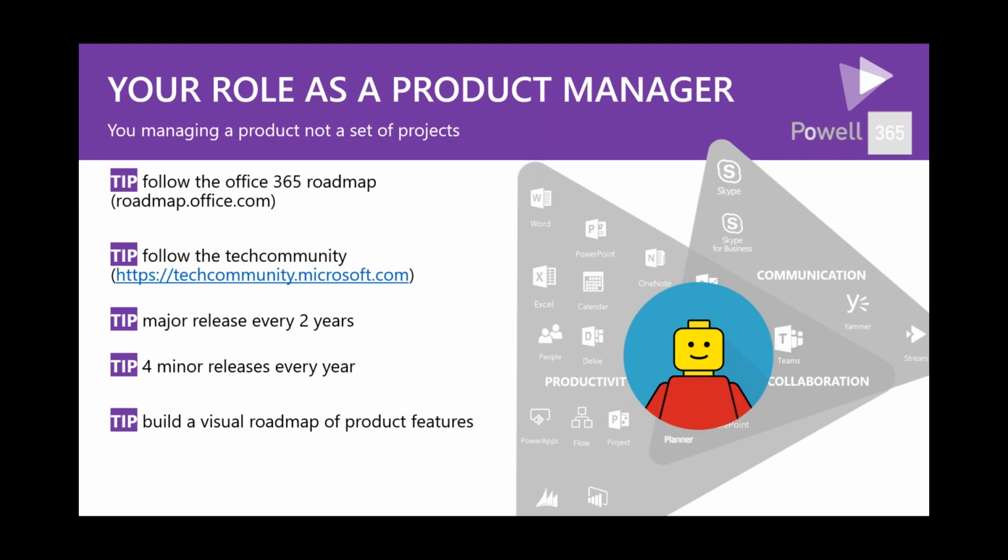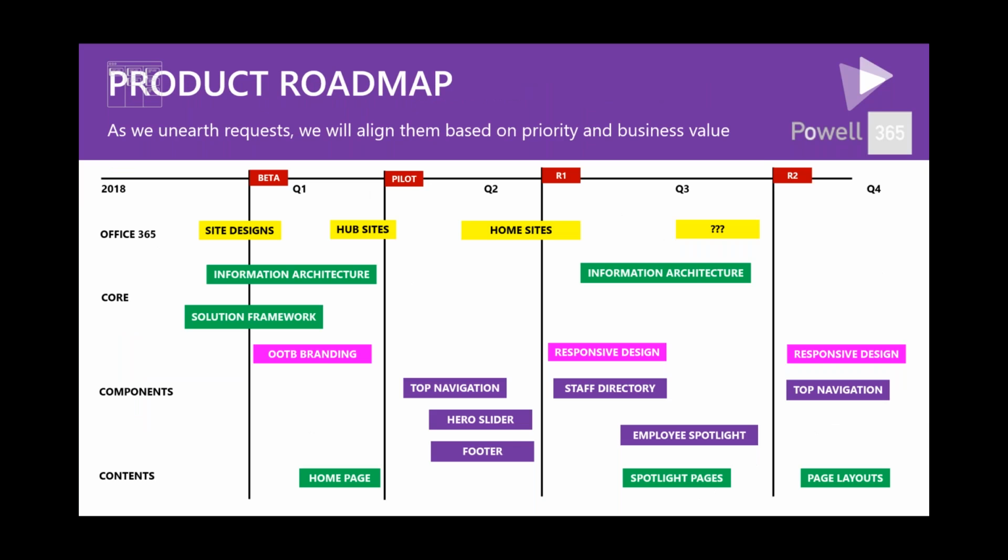And the last tip here that I'm going to give you examples of is building a visual roadmap of your product features, of your intranet, etc. So this is a product roadmap. This is an old example of a customer's product roadmap. It aligns not just what features employees wanted, for example, top navigation, hero header, footer, staff directory, employee spotlight, but it also highlighted Office 365 features as well. So make sure you're aware of those features because that can translate into what features you invest in, what features you roll out, and which ones you hold back on because you're aware something on Microsoft's roadmap is coming very shortly.